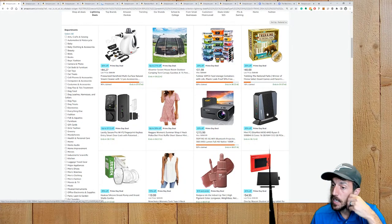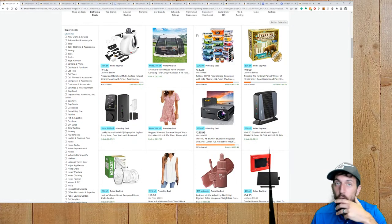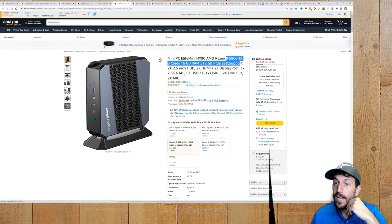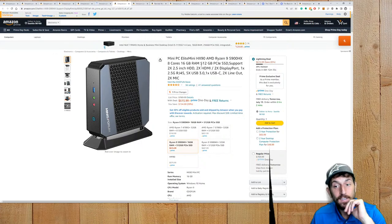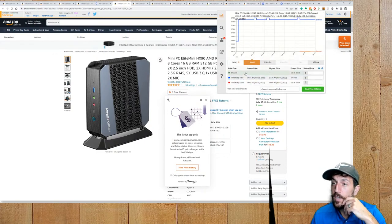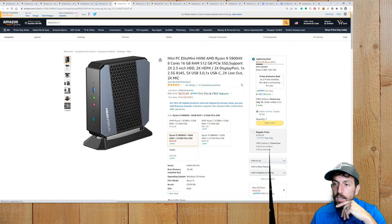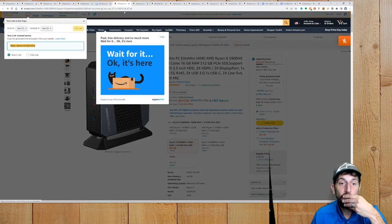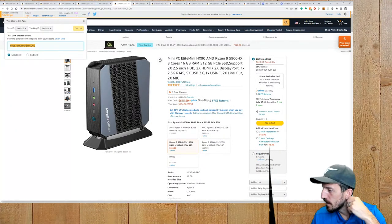Okay, mini PC, AMD Ryzen 9. Oh, some of you might be interested in this. So you get a Ryzen 9 5900HX, 16 gigs of RAM, and now that's a pretty solid deal for $615. Let's go ahead and camel that really quick. Lowest price, it's normally 660 when it first launched, but then it hovers around $780. So that's a significant discount. If you're in the market for a mini PC, that's pretty good.